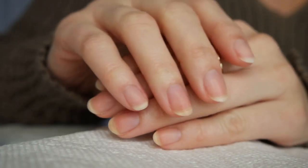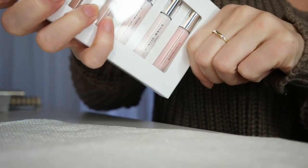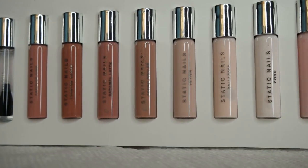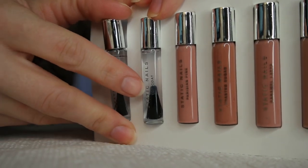Alright, nails are in great shape and currently polish free, so I'm going to carefully open this Liquid Glass Lacquer Perfect Nudes palette from Static Nails and show you these polishes. This is a gradient scale of all neutral shades, starting with a pretty true white, moving into lighter pink and blush tones, and rounding out the collection with deeper toffee and caramel hues.